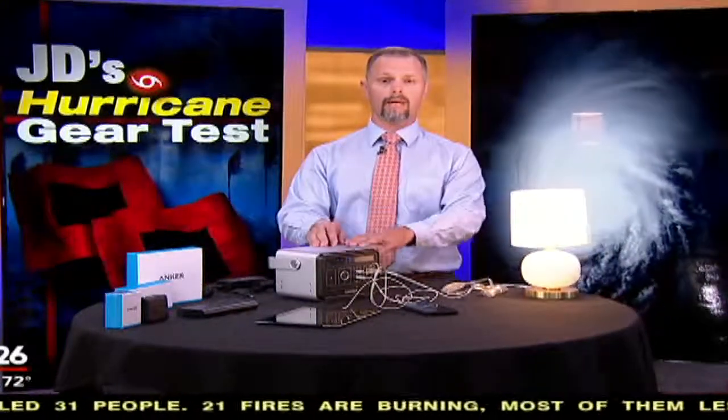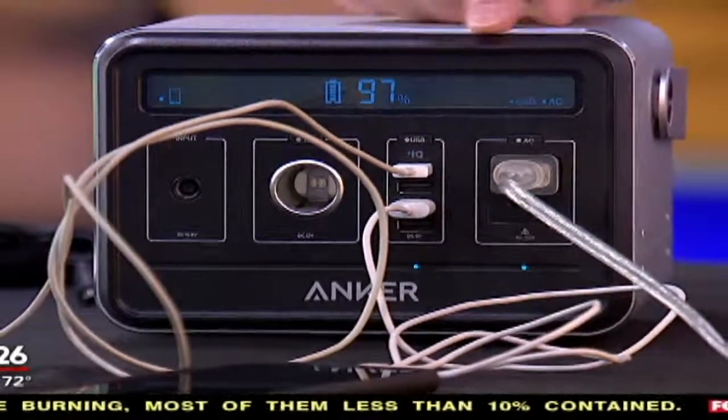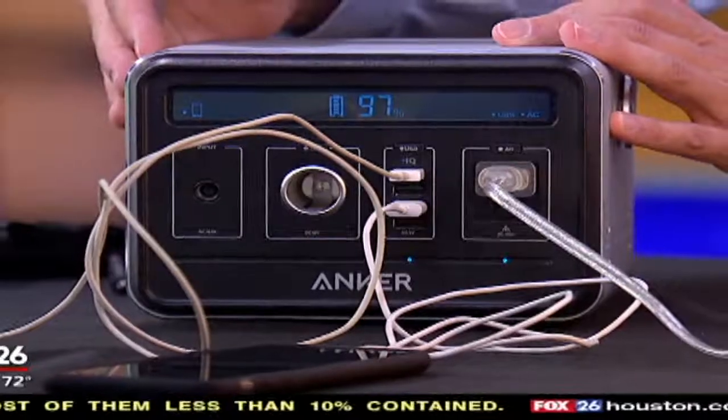But what I think the best application would be for is actually medical needs, because with the right mini fridge, you could run it for hours. And because it doesn't make a lot of noise like a traditional generator, you could use this for a CPAP machine to help with your sleeping. The display, it's easy to understand, and the whole thing itself is really sturdy, and I like that feel.